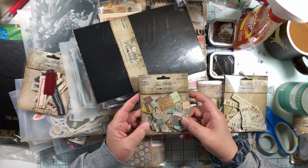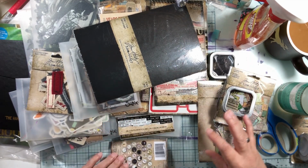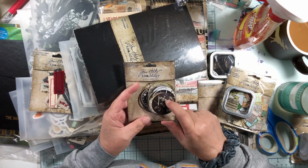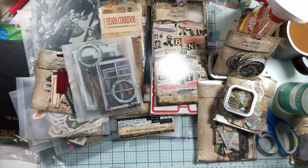Okay. These are, I think, more of these guys, which is good. We could always use those. Ooh, these are fun. These are circles. I've used these in the past. Okay, this is black cardstock. So this goes up in the paper part.